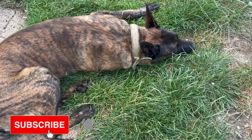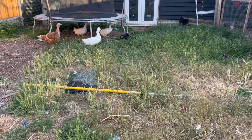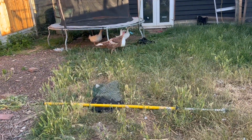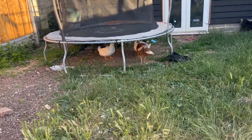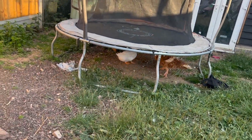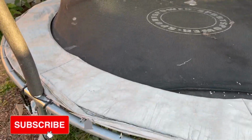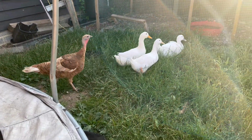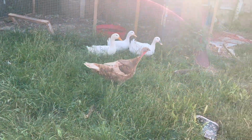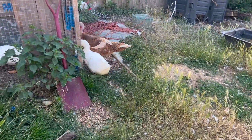What are you doing? Where is Bailey? Come on, go to bed. All ducks, get a bed. Come on, get a bed. Bedtime, it's 4 o'clock. Come on, go to bed. Go to bed, go to bed. Well done.